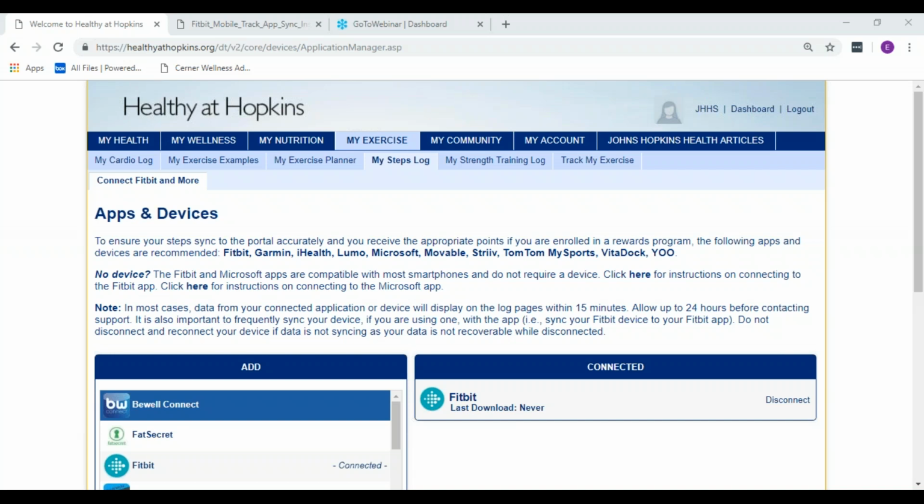So Apple Watch, unfortunately, we do not have the ability to make Apple Watch have verified steps. So Apple Watch, as of now, does not give us verified steps for the portal. So that being said, two options for Apple Watch. The first option, manual tracking.